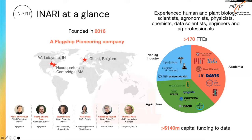In our leadership team, we have people from all sorts of different companies covering the industry, but also some other companies. And then you can also see quite some diversity in our staff. So we have all kinds of scientists, not only plant biologists, but also physicists, chemists, data scientists, engineers, and so on. We're about 180 FTE right now, 180 people, representing people coming from academia, people coming from agriculture, and then from non-ag. Okay, next slide.